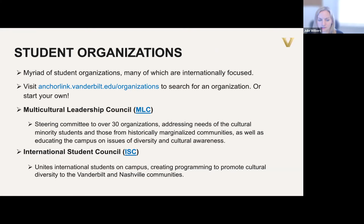There are a myriad of student organizations at Vanderbilt, many of which are internationally focused. This is the link if you want to search for an organization, and if you don't find an organization that meets your interests or needs, you can always start one and they will provide you with resources and a process in order to do so.